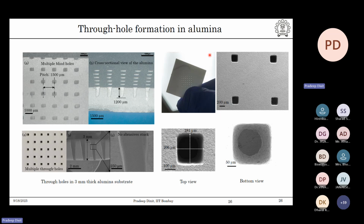Compared to glass, alumina is also a thermally conductive material. The thermal conductivity of alumina is better than glass, roughly about 20 watt per meter Kelvin. Because of this better thermal conductivity, alumina is going to be used for applications involving high temperature.